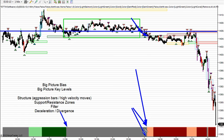Then you can see starting at around 2 o'clock, a little before, all the way to about 3:30 Eastern, so certainly longer than 45 minutes, we're trading below that 0575 area. So our bias is certainly shifting to the downside. Again, our filter has gone dark red, and so we want to ask ourselves, getting short somewhere in this area, does it make sense? Let's check that off piece by piece.